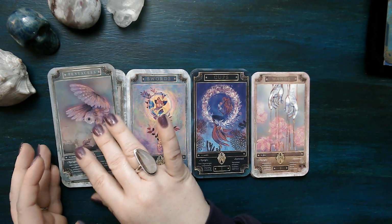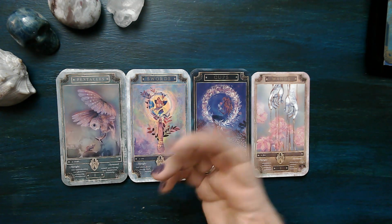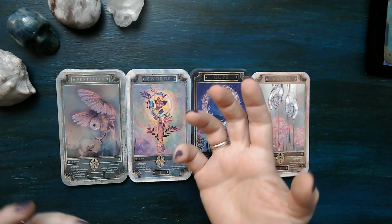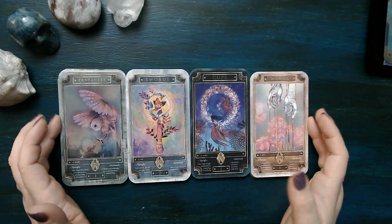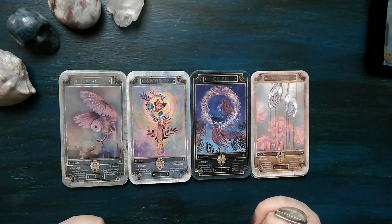I love having that on the ace because to me aces are something that needs to be unlocked. Like a seed you could plant, but you have to do the work to unlock it. It's not just going to reveal its mysteries to you without you putting in a little bit of work. And that's how I read aces usually, so I love having that there.